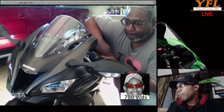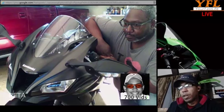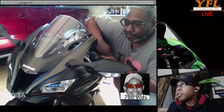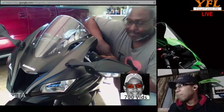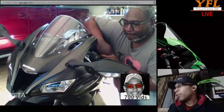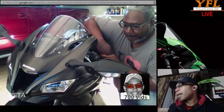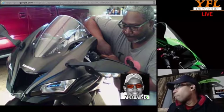You feel legitimately that the suspension is more comfortable? When you think about a race bike, people generally think about really stiff suspension, super aggressive. Ducati, that's what they think about. I've heard that those bikes are not very street friendly, so they think uncomfortable. But you're saying that's absolutely not the case here. In fact, it sounds like this bike might be one of the more comfortable street bikes in terms of how it goes over bumps.